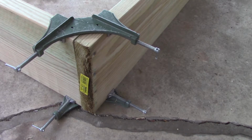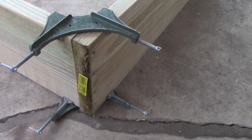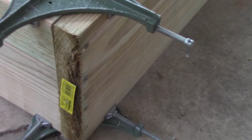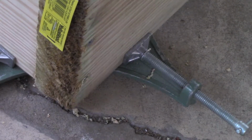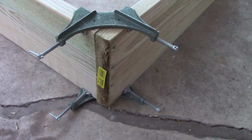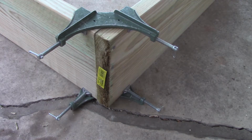Okay, so as you can see, I got all 4 of them in there. Let me zoom in here just a little so I can show you guys. We got 1, 2, 3, and 4. All 4 of them in there. Now, I just have to repeat this on the other sides. Yay! So let me go do that. I'll show you the box when it's done, and then we'll move on to building the enclosure.